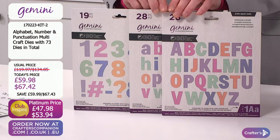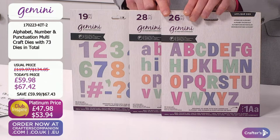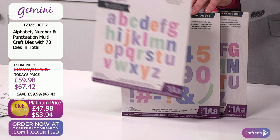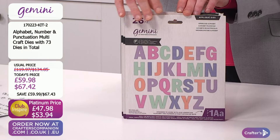You've got uppercase here, which you've got 26 in total. You've got your lowercase, where you've got 28, and then you've got your numbers and punctuation within this one here, which is 19 of them. So this gives you a really good view as to what you're getting inside. You've also then, of course, got your larger as well. So all of these ones here, alphabet, number and punctuation, multi-craft dies, 73 in total.